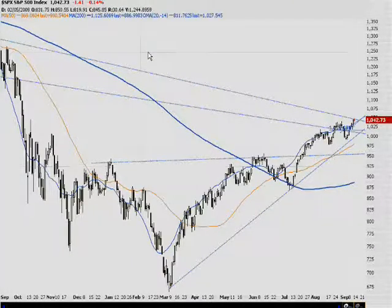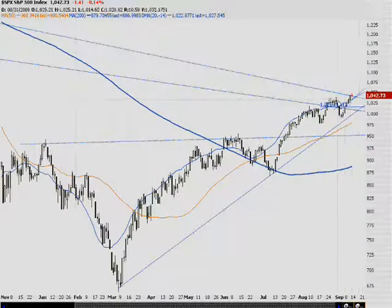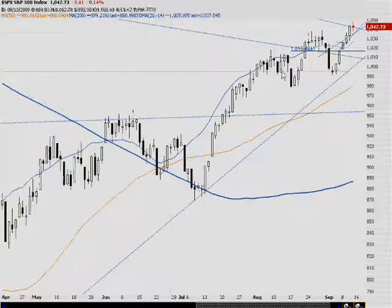Okay, so all that looks toppy, it looks heavy, but I've been saying that for a little while. And this move here looks pretty toppy. Last time we moved sideways 1, 2, 3, 4, 5, 6 days. So keep an eye on that. Maybe we'll do the same thing. We might move sideways 4 days here and then drop. So we'll be watching that.